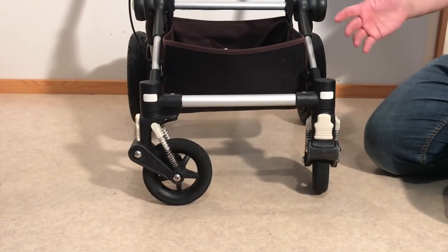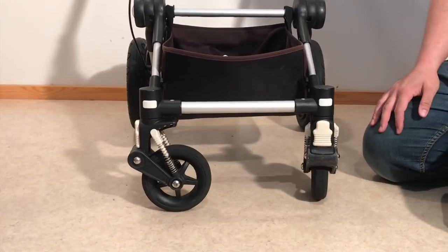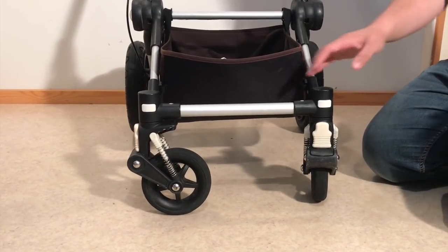Okay, we'll have a look at the front frame. As far as what a Cameleon is, again, there have been a number of improvements over time.